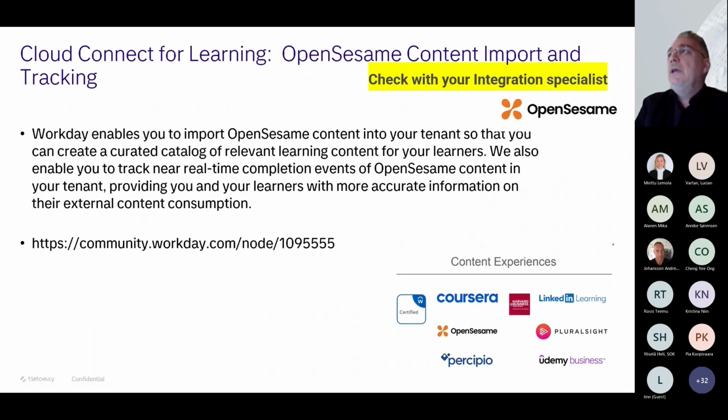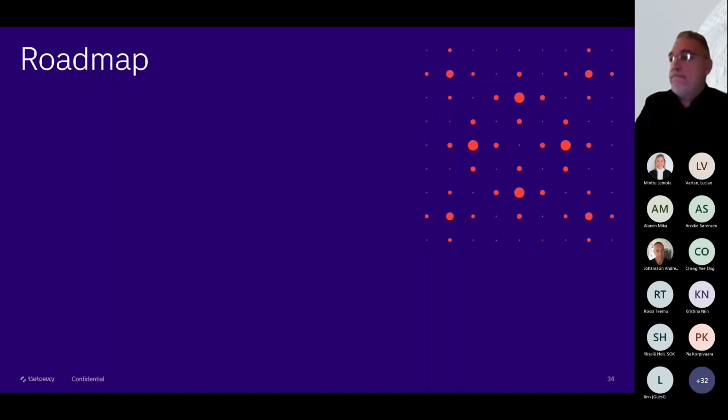And then Open Sesame, which was briefly mentioned already on the previous slides. A new learning content provider that can now be integrated to Workday Learning. Here you see the current content landscape, and now we also have Open Sesame there. A what's new post exists for this too. So please check this with your integration specialist if you are using Open Sesame and would like to connect it to Workday.